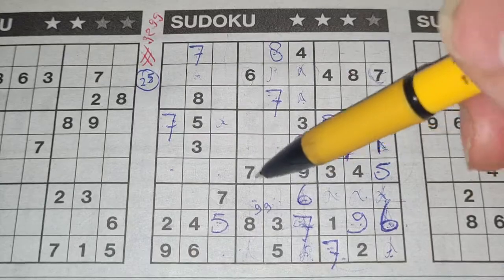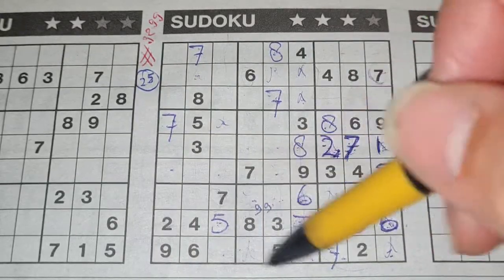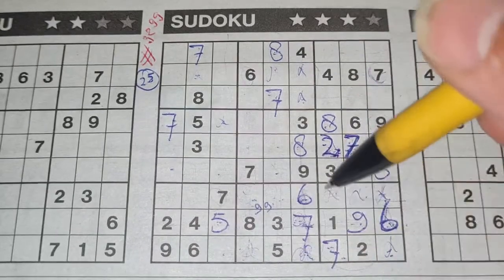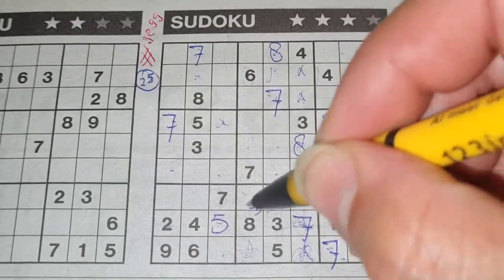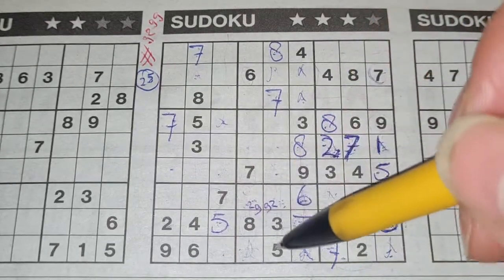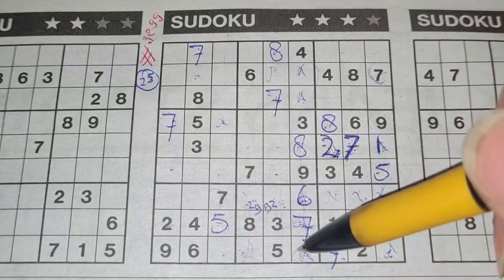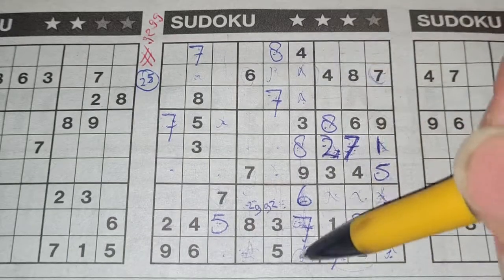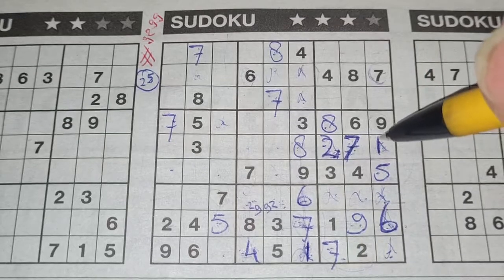We have a pair in this big square. 4 missing numbers. In this big square, one of the missing numbers is 2. We see here 2, no 2 in these 2 boxes. So the 2 goes together with the 9 as a pair, a 2 and a 9. So what are the other numbers in this big square? The 1 and the 4 are missing. We see here 4, no 4 there. 4 should be here and the 1 goes there.